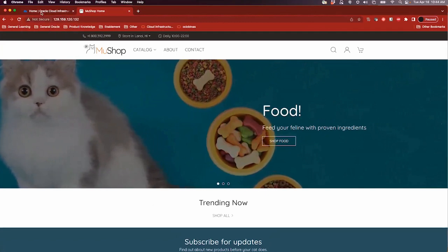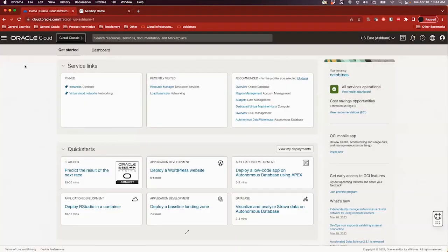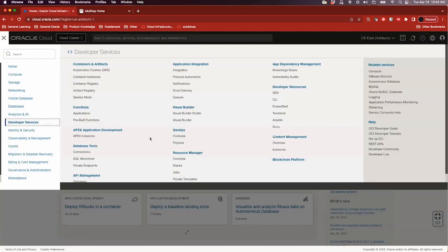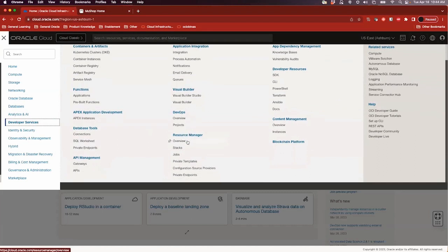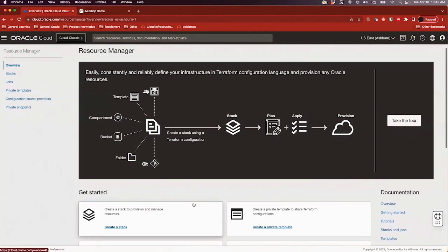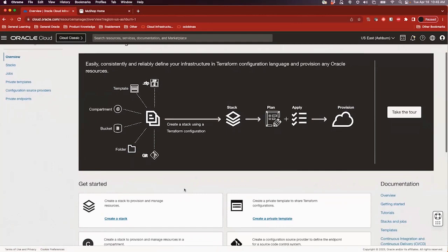So this application, if we go back to the OCI homepage and we click the top left here, head down to Developer Services, and you'll see Resource Manager, which is our managed Terraform service. And you can see here a couple of ways in which you can create a stack. We've created one using a template. So this e-commerce application is through a template that we can just quickly deploy with a stack. But you could also do this with files you upload, recreate from a compartment, pull something from object storage, etc.